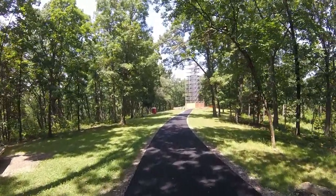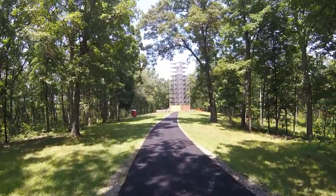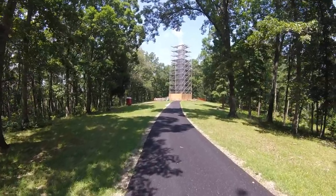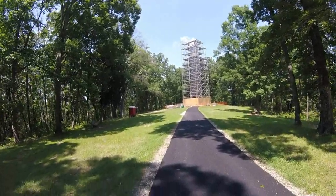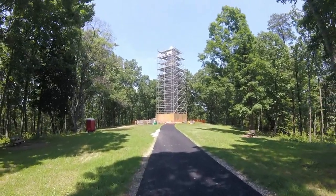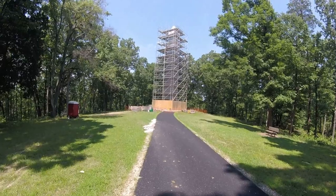Well, everybody, I have no idea what we got right here, but it got my path blocked. So I guess that means I have to turn around and go back. That's pretty cool though. I don't know what it is, but that's pretty cool. I swear I thought this path went all the way around. All right, I have no idea, but it looks like I'm turning around going back. I swear you were able to go on around.